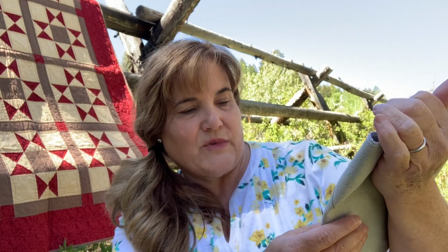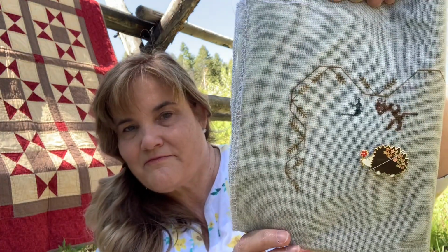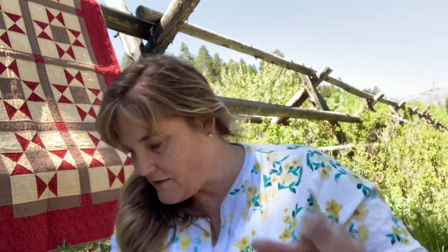And this is my hedgehog needle minder, which I don't know where my needle's underneath it. It's probably a good thing it's still there, but I love hedgehogs. There's that one.